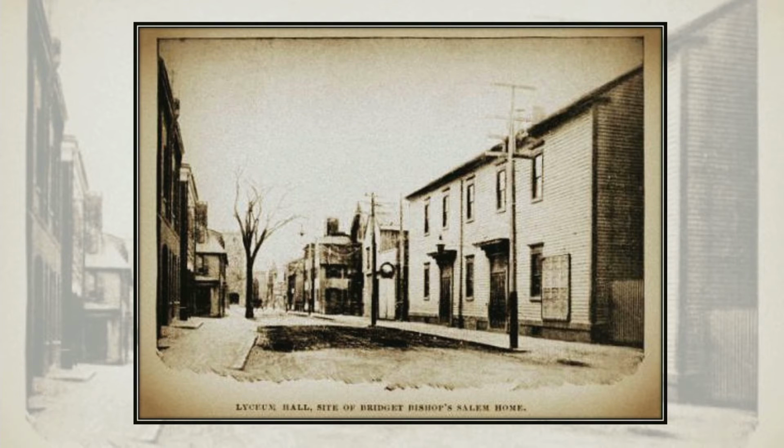Here is the original Lyceum building. Now, the Lyceum was a building where the average person could come inside and get an education. So people like John Quincy Adams would do talks about politics. Hawthorne was a secretary booking everybody. His father-in-law, Dr. Peabody, was selling the tickets. Longfellow would come and do readings here. James Russell Lowell would read Dante's Inferno for one of the first times in English.